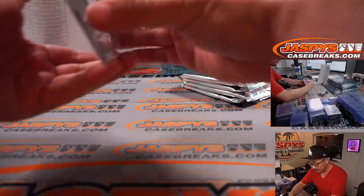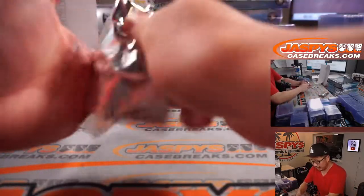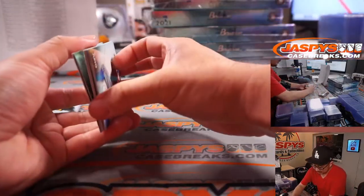We got the autographs in the middle, right? So the bottom two cards, we're going to slide right to the top.